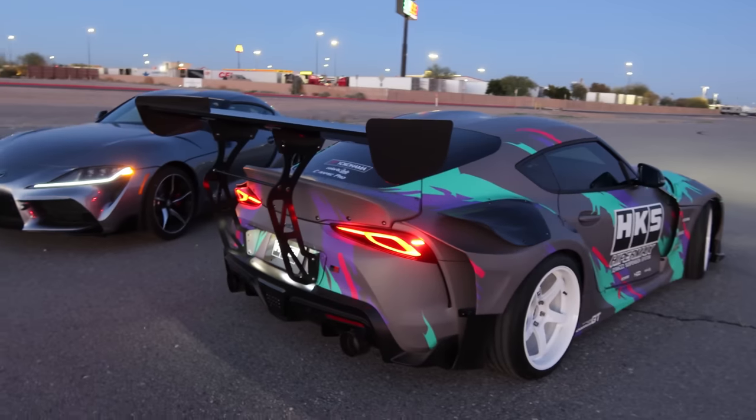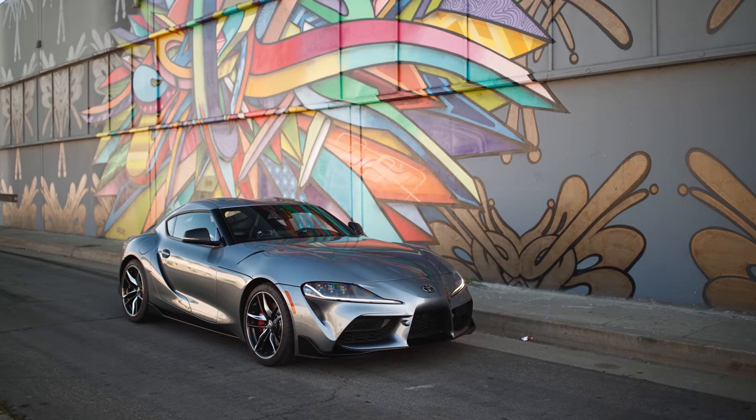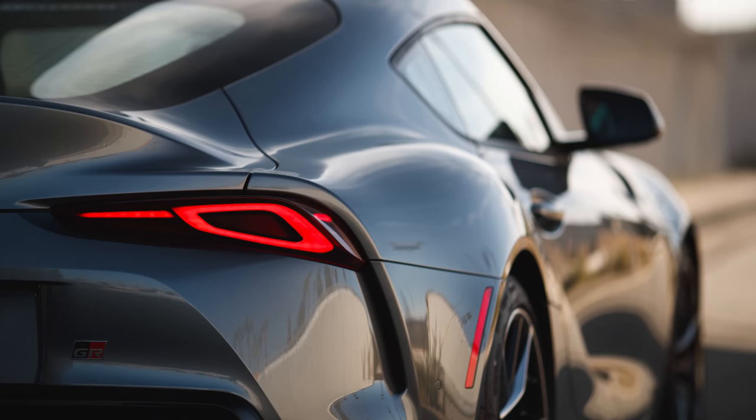Yeah, it's a museum. So this is kind of the fun thing, actually. I haven't had the Supra for that long, and it's a great daily driver, and I feel like it has enough power to kind of get me in trouble.